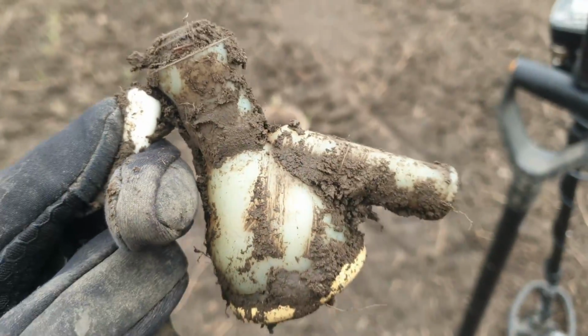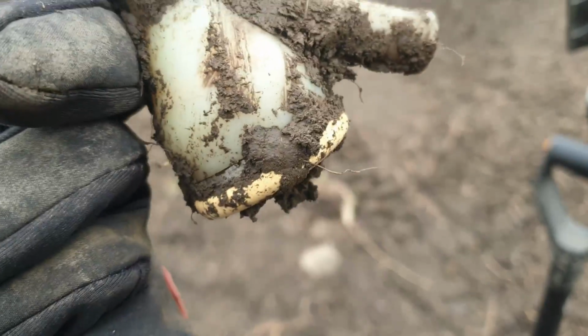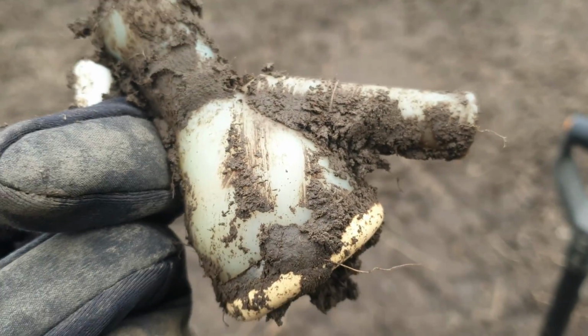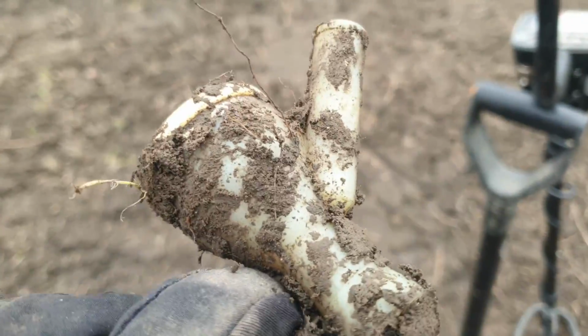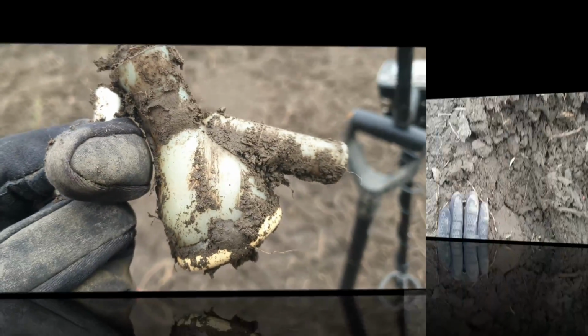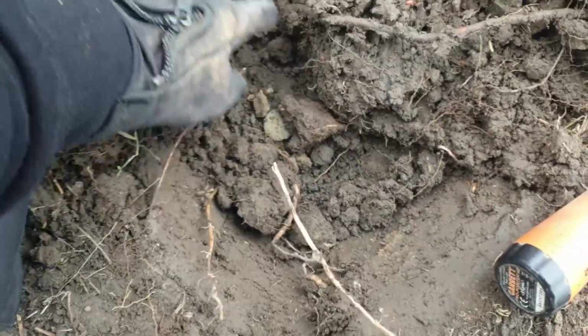Well, first find's not quite what I was expecting. It's like a soda siphon optic thing. But we are digging in front of a pub, and it's been a pub for 500 years, so I don't think that's 500 years old, but it makes sense. Yeah, there it is, my first old one. This is good, this is good.